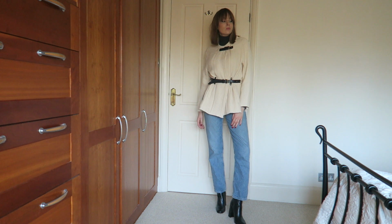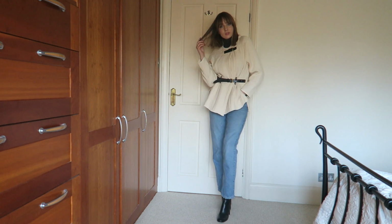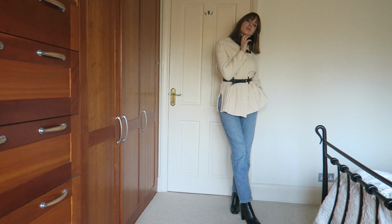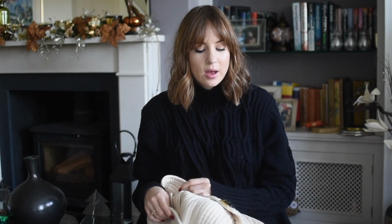It's not as thick as I thought it was going to be. That would be my only criticism. I was expecting it to be a bit more padded and a bit squishier, so it would feel a bit warmer, and it isn't at all. It's not lined or anything, it's not even padding, it's more like it's ribbed, basically, because it's not squishy or anything like that.